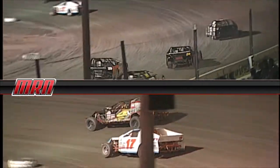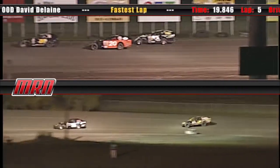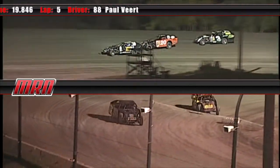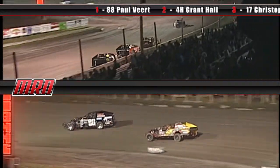Christopher Leak in that 17 car. Man, that car looks good, carrying that left front wheel through the corner. Nothing better than a mod that's all jacked like that in the corner. Leave the left front at home, it's not needed. Well, the top three have been pretty much standalones tonight. Yeah, not much competition for them. Tony Casey slowly trying to creep up, but he's got a while to go.